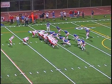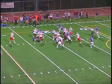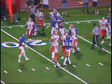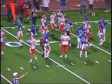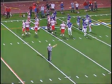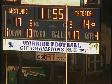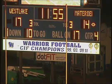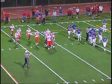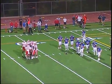Big 3rd and 2. Here we go. Ball's at the 20. It's a handoff up the middle. He breaks one. He's got the first down. That's well played. That's Garrett Estrada on the run. It almost stacked him up, but he was able to gain 4. And I think what you had mentioned earlier has come to fruition, when you talked about that big line maybe just starting to wear a little bit on the Westlake players.